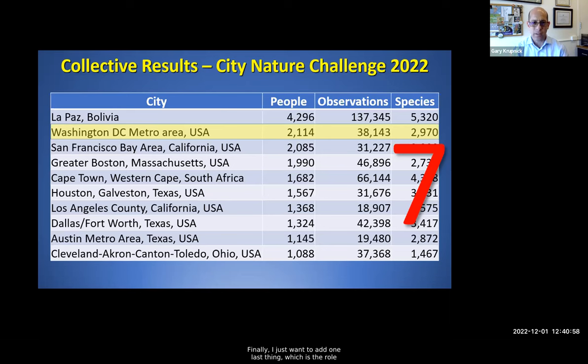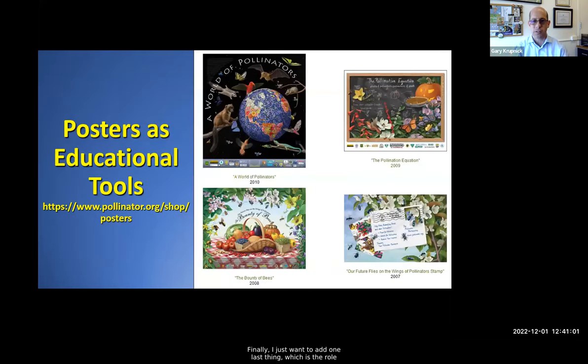Finally, I just want to add one last thing, which is the role that art and science can play in education and research. So again, the North America Pollinator Protection Campaign, which I'm the vice chair of the steering committee, works with the nonprofit Pollinator Partnership to produce these educational posters for Pollinator Week each year. And there's a different poster each year. And the first set of posters that were made about 20 years ago were a great introductory tool to bring attention to what pollinators are and why they are important in maintaining habitats, ecosystems, and our own food security.